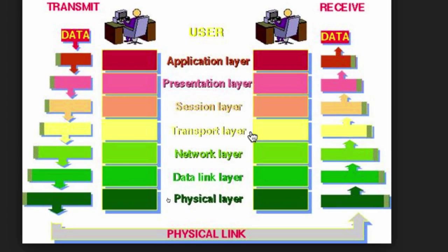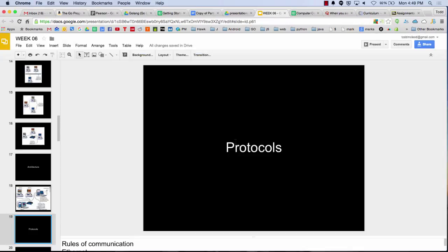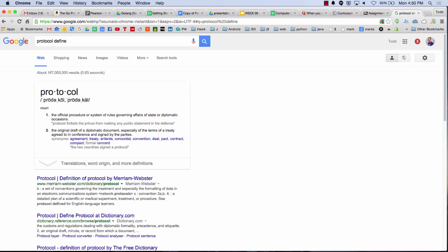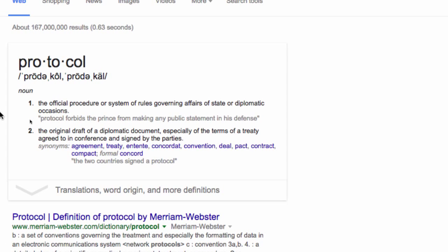The main thing you want to take away is not that you have to remember these different layers that people think about when they're putting together networks, but that there's this thing called protocols. And protocols are nothing more than, how have you heard the word protocol used before? A set of rules. The military has protocols, ways of doing things. If we look it up, protocol is the official procedure or system of rules governing affairs of state or diplomatic occasions. That is a great definition. So it's just a way to do something.